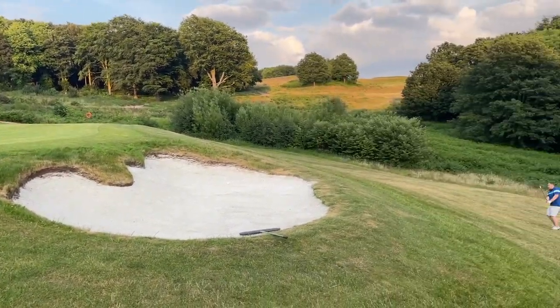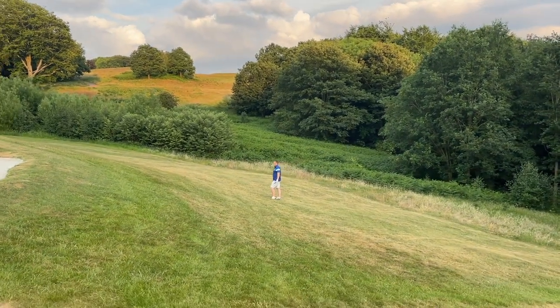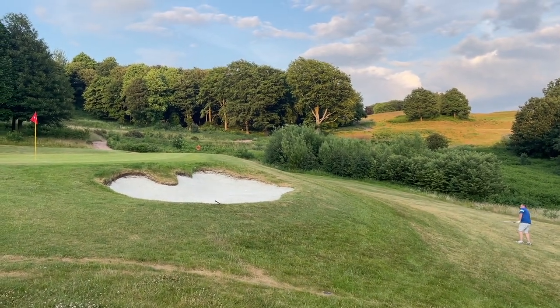So we haven't flattered you there. We've got one in the bunker. Scott's down here on the banking. Might just be able to get him and the flag in shot here. He's got a tough one. Nothing to work with. I think if he gets it on the green, he'll be happy.